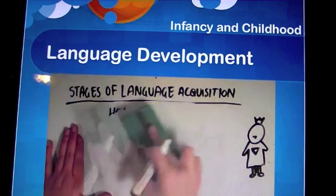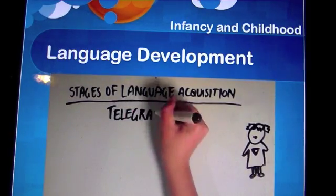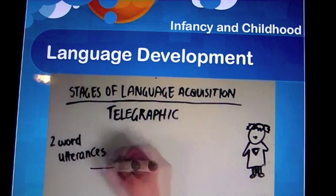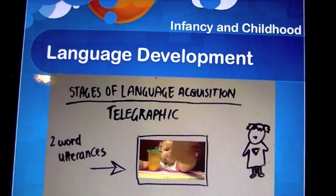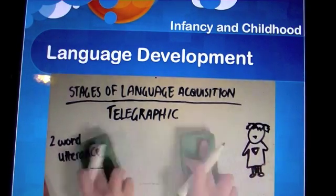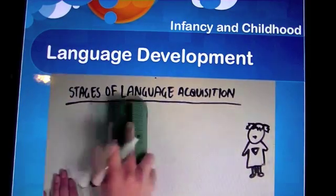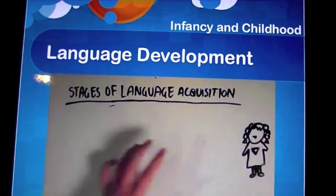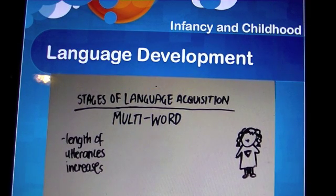And then after that, we have telegraphic, and that is basically where there's 2-word utterances. Here's another clip. Mommy? No, that's not Mommy. What is this? Here you go. And this is from roughly the ages of 1.5 to 2.5 years old. And then finally we have multi-word, where the length of the utterances increases.